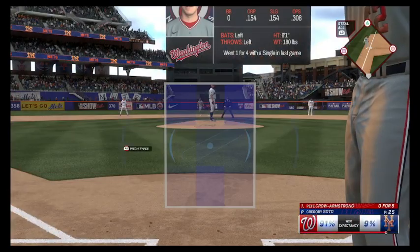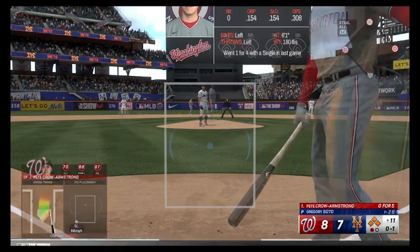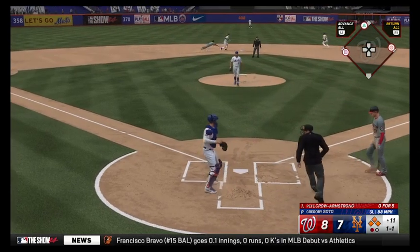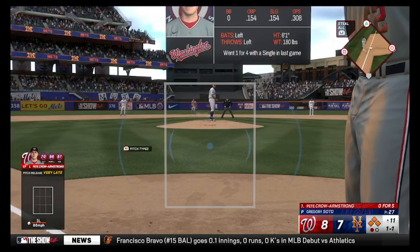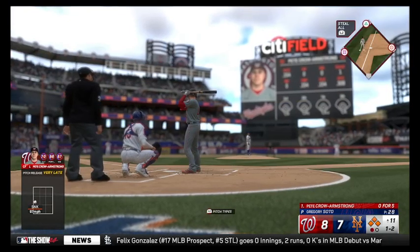To the top of the lineup, here's the center fielder, Pete Armstrong. Golden opportunity right here. A little out front there as he swings through it. In the infield at the corners, don't be surprised to see them come home first, to prevent that run from scoring. This one in the dirt. 1-1. Bases loaded, one away.